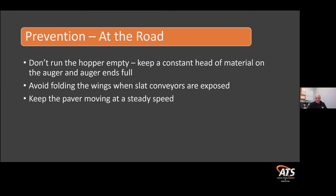Keep the paver moving at a steady speed. Like I said, slow and just keep it moving. The less stops we have, the better. If we do have to stop, we want to make sure it's a hot stop. A hot stop is make sure we have a 1/3 to 2/3 full hopper and also a full head of material at the auger and also underneath the screed as well. So we have a lot of asphalt in there to keep everything nice and warm or hot while we're waiting for the next truck to show up. So it's a hot stop. We don't want to keep moving, empty the hopper, and lower the material at the auger.